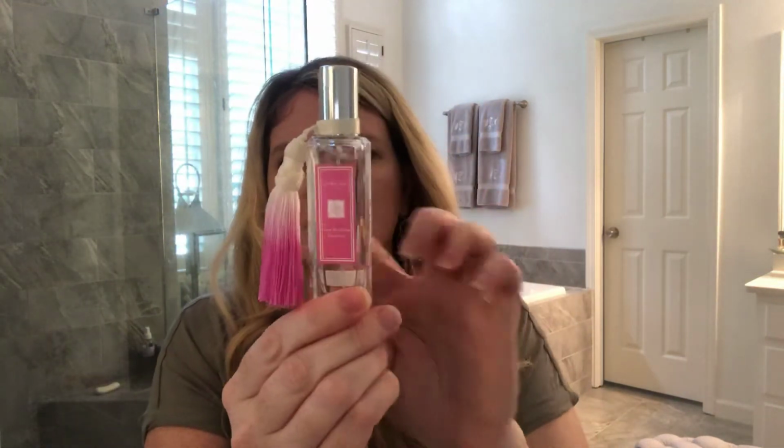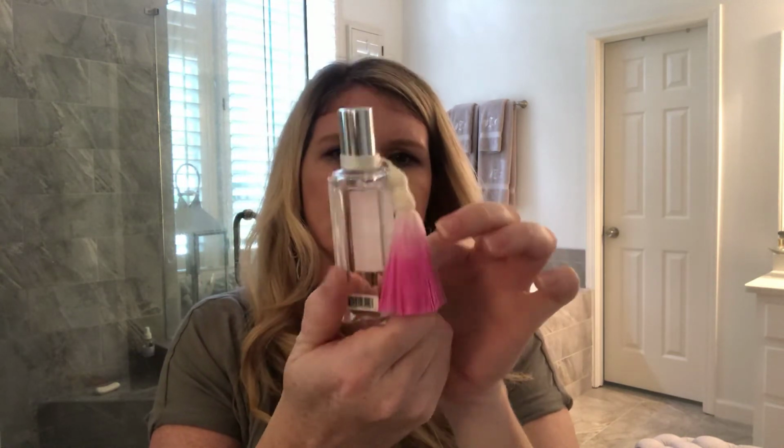This is the Silk Blossom, and this is awesome. It's also a really good scent. I've never burnt this candle. I should. I know, it's sad. And then this matches that. It's part of that same collection with the ombre tassel. And this is the Silk Blossom. And this is really, really bright. This is a really floral, bright, beautiful fragrance.